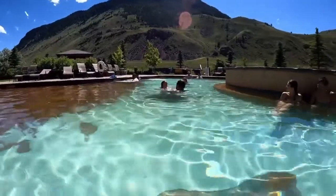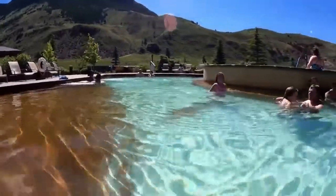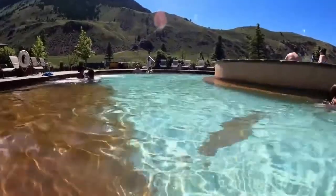There are 3 pools at the Yellowstone Hot Springs: hot, warm, and cold. Good for visitors like Johanna Lindstrom, who came all the way from Seattle. I really like how they have the hot and the cold pool, and I usually go in and out of both, and it's really nice to just switch around.